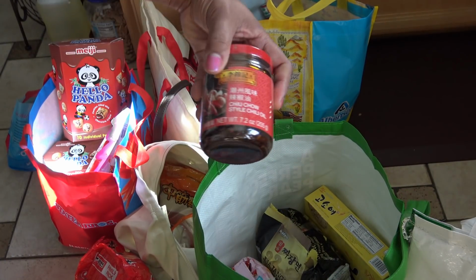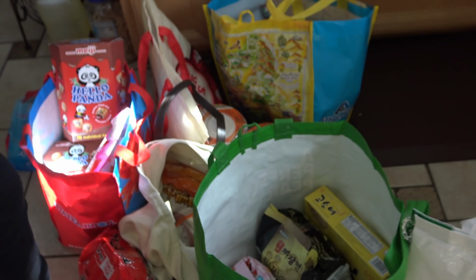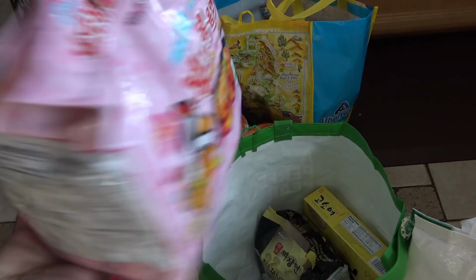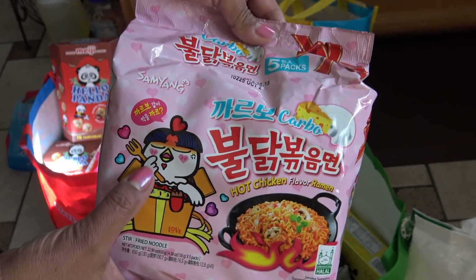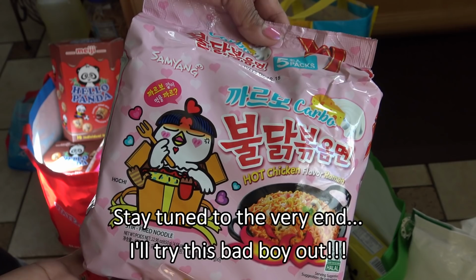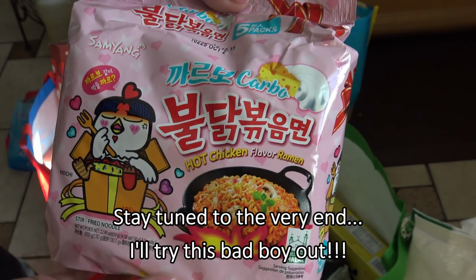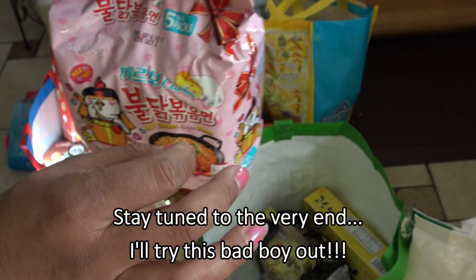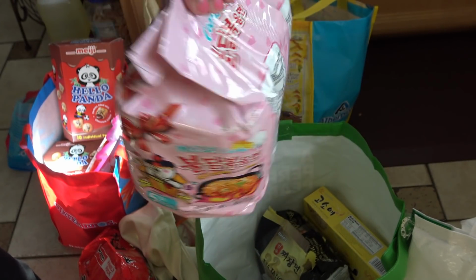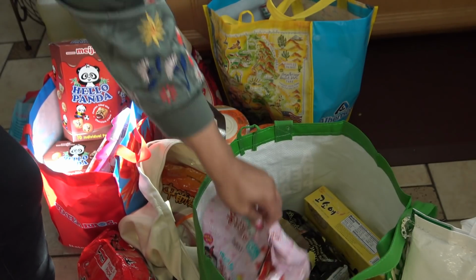What else? Oh, chili oil. I need this for a dumpling dip I'm gonna make later. I grabbed these too just because I've never seen these before, and there's like a chicken lady. She looks like a chicken. Maybe it's a dude. Look at the hair. I don't know. Stir-fried noodle, hot chicken flavor. I always eat my ramen basically with very little liquid. Ever since I was a kid, I always just liked them that way. So I think it's kind of interesting. And these are also good until the end of the year, which I always like to see.